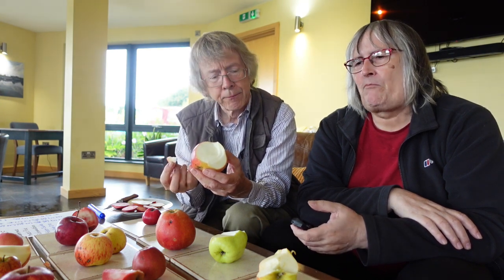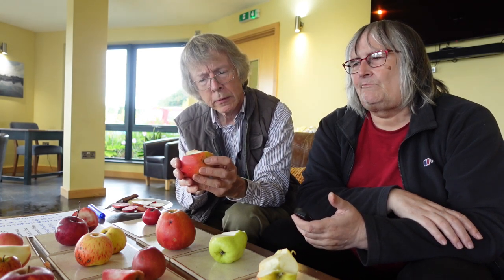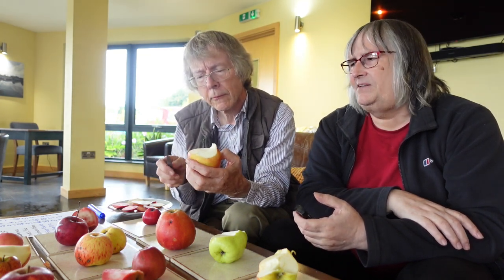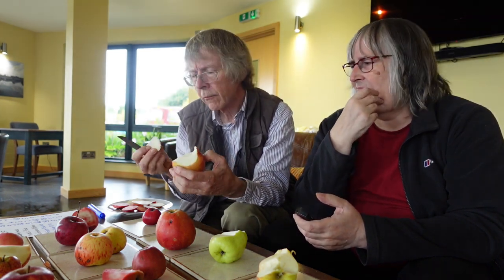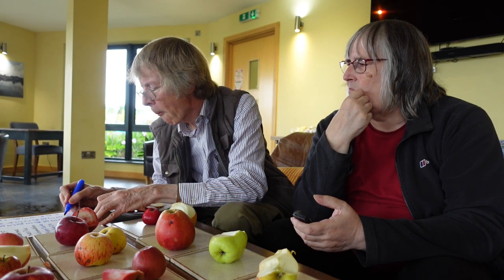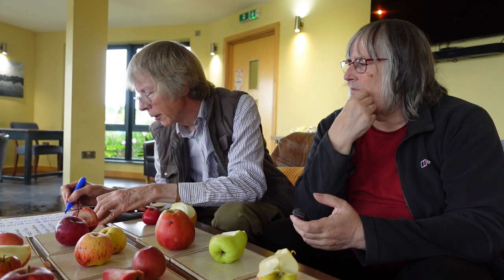Well, quite good texture. Flavour's not bad either. There's still a bit of sourness. What do you think, Julie? I think a 3. Yeah, I think for me it's about a 3.5. But the one good thing about this apple is its regular cropping. It never fails. It's always got a crop. So that gives us a total of 6.5.